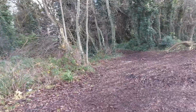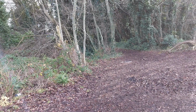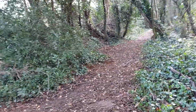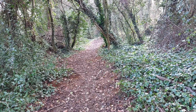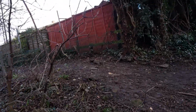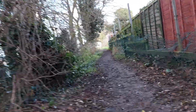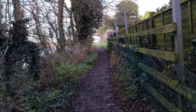Let's head back this way and see where the path takes us. So this is where we were a minute ago, and as we saw, this path I'm looking at right now, that way takes us back to where we started this video, which means what we want to do now is come up this way and follow the path to my left, and yeah, here we are.